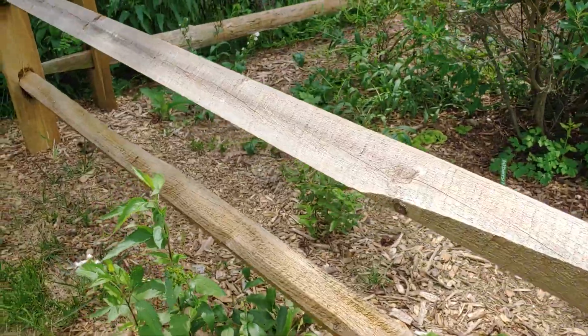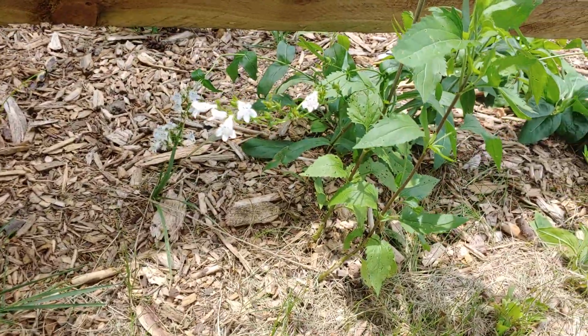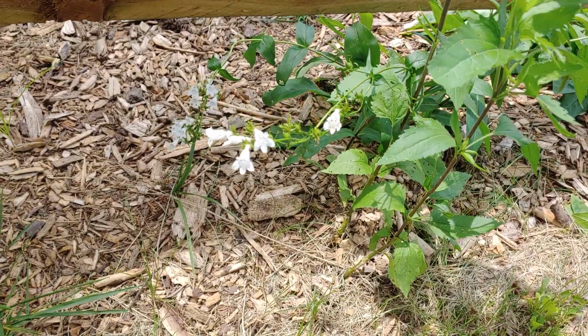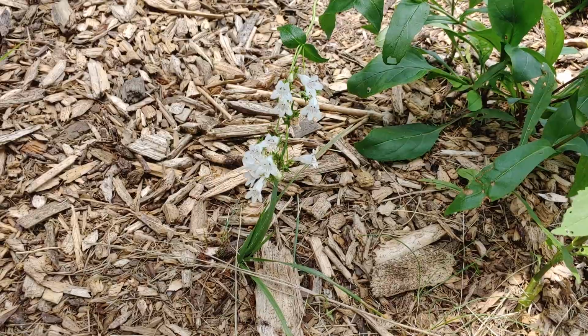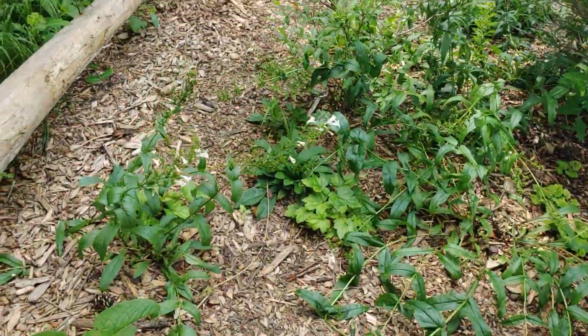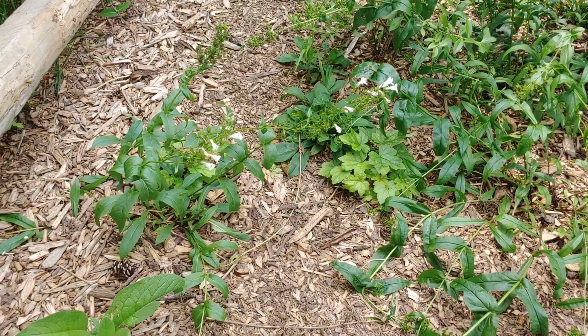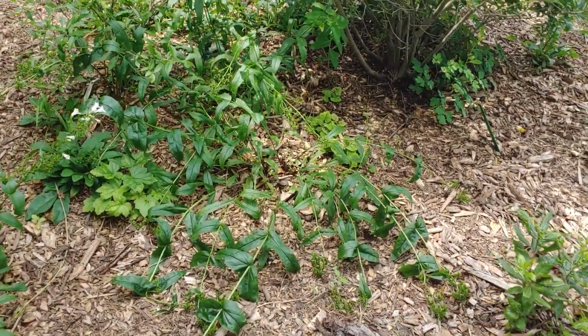Oh, here's some penstemon that's actually still blooming, so you can see the flowers. The flowers actually last quite a long time, but this is blooming later than most. Here's one that's also still in bloom. It may be because it's in a little more shade than the rest of them.